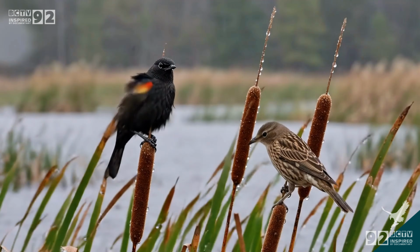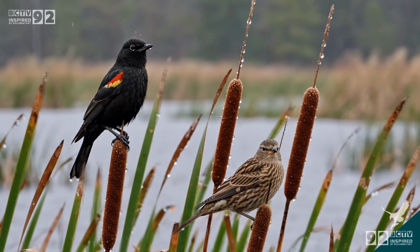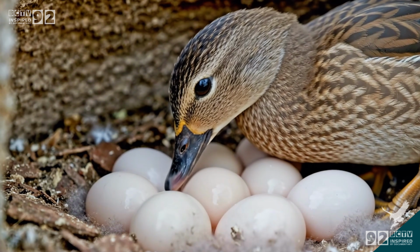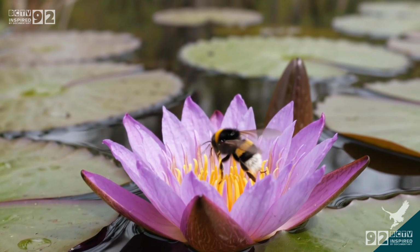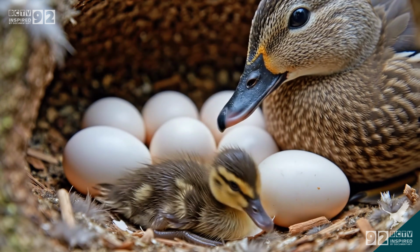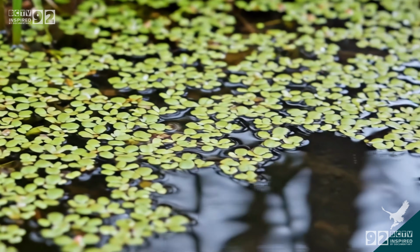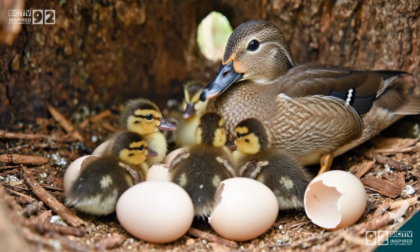At last, the shells begin to tremble. The first duckling breaks through, wet, weak, and alive. Soon, the hollow is full of small bodies finding balance. All 10 have hatched. Their next test is already waiting.